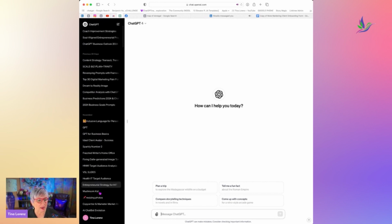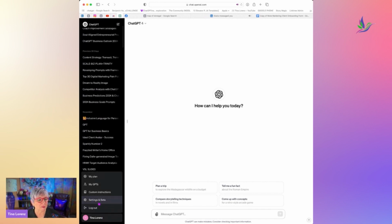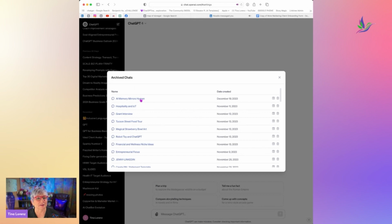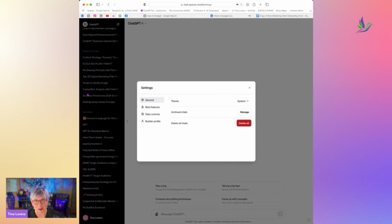So if I wanted to get back to it, go back down to your name, go back to settings and beta, go back to archive chats, hit manage, and there it is right there at the top, because I just archived it a minute ago. So that's how that works. And so I've still got a long way to go to clean up my left margin, because I've got so much stuff that I need to archive. But that's just one. And there's delete all chats. I never do that. And I don't recommend that if you're going to be doing very much with it.